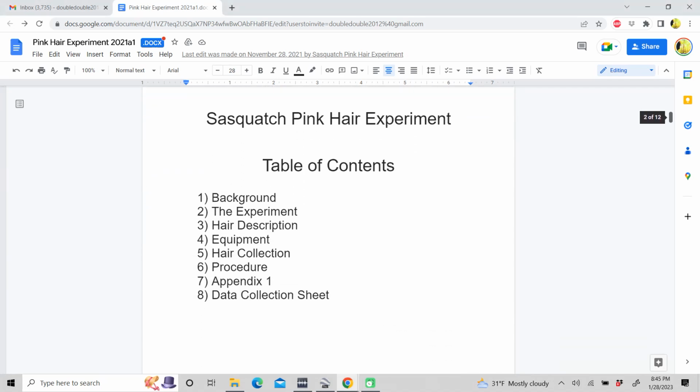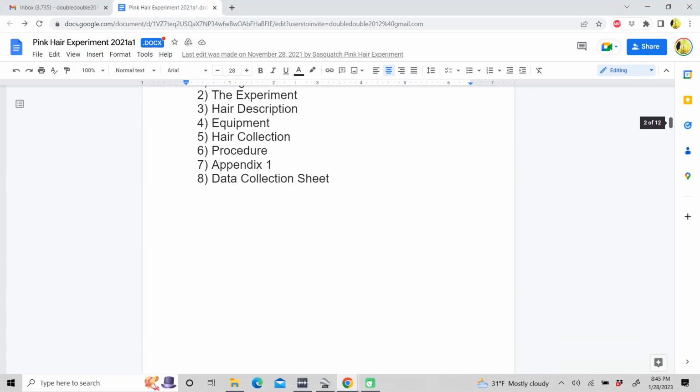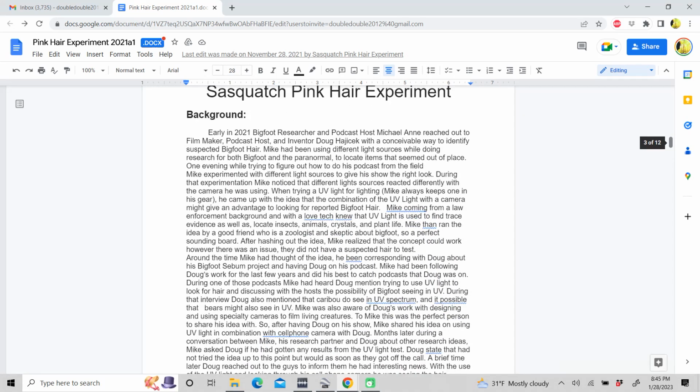Kind of got your table of contents here. I'm going to run through some things, the background. In early 2021, podcast host Mike Ann reached out to filmmaker Doug Hychek to identify a suspected Bigfoot hair. They used different light sources while doing the research for Bigfoot and paranormal, and that's kind of how they came up with the UV situation. Mike experimented with different light sources.